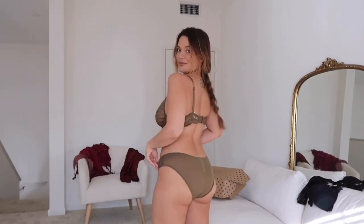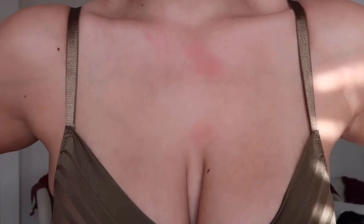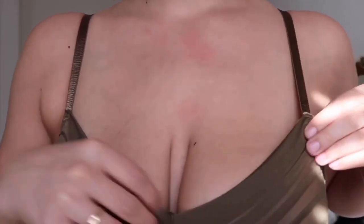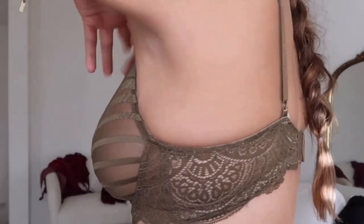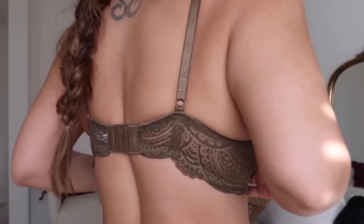Okay, this one is so beautiful. This is called the Nicolette in dark green. I'm wearing it in a 34 double D, and I'm wearing the bottoms in a size medium. This is what the design looks like. It is a completely unlined bra. We have a little bit of double lining here just to secure you. This is what the side looks like. And the backs, of course, are adjustable.